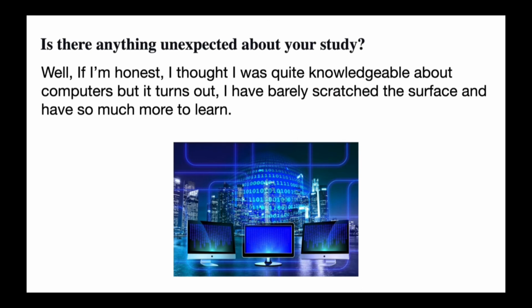Is there anything unexpected about your study? So, this is another answer to the question. Well, if I'm honest, I thought I was quite knowledgeable about computers, but it turns out I have barely scratched the surface and have so much more to learn.